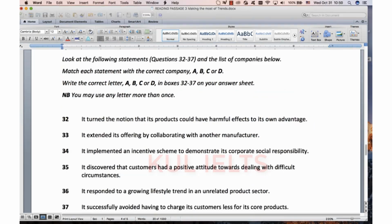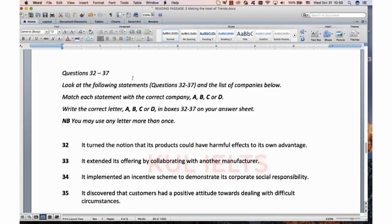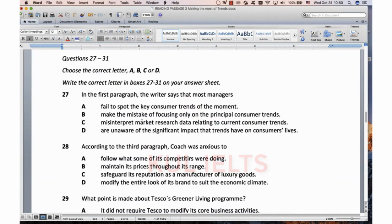Right, let's move on. Okay, let's move on to these matching statements with the correct company. Now, sometimes this helps you, but here it doesn't really. The question is statements by who, and it's just statements by the author in this case, so statements by the writer of the article, so it doesn't really narrow it down. It could be anything in the paragraph.